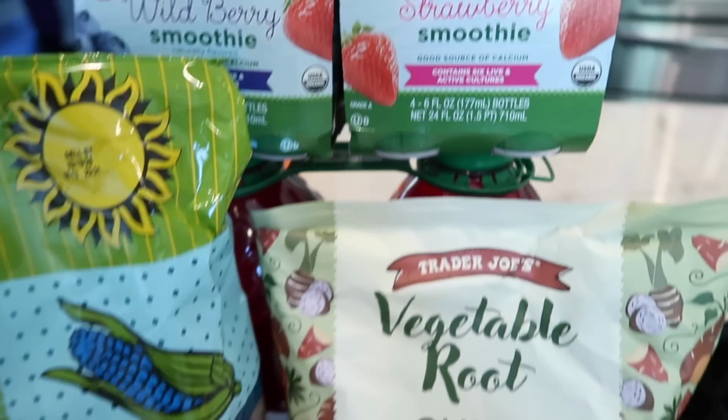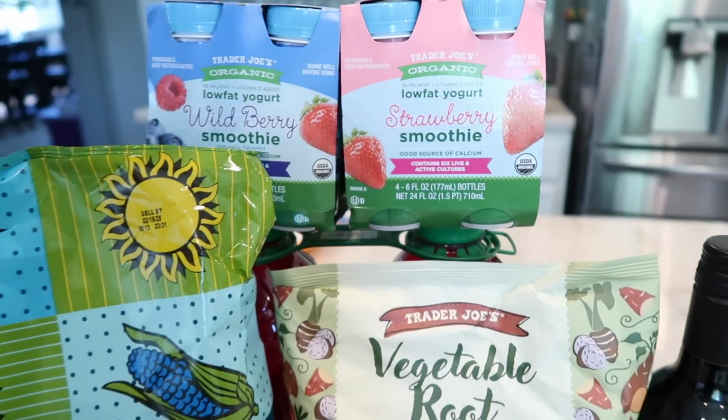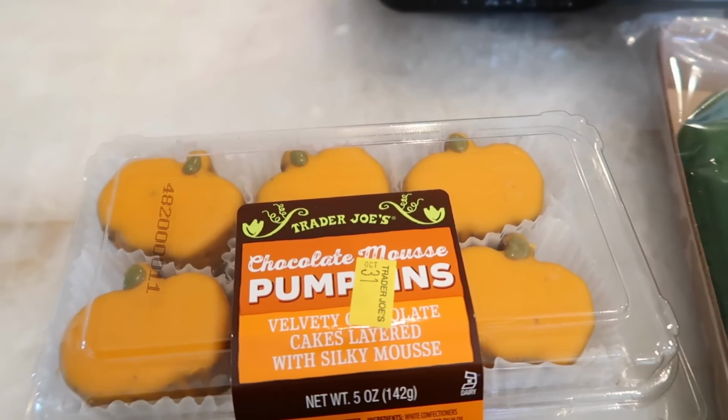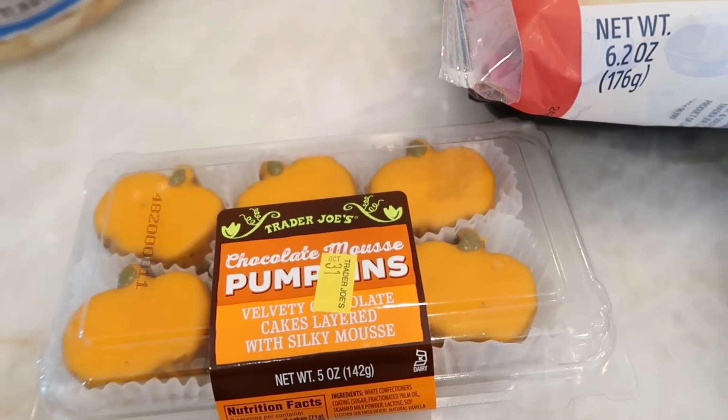I also grabbed some more yogurt smoothies for my son, who drinks one every single morning before school. And then down here, I got him some pumpkin mousse cakes because he loves these. And we just had our progress report and he's doing really well in school. So a proud mama here. He deserves a little treat after some hard work.